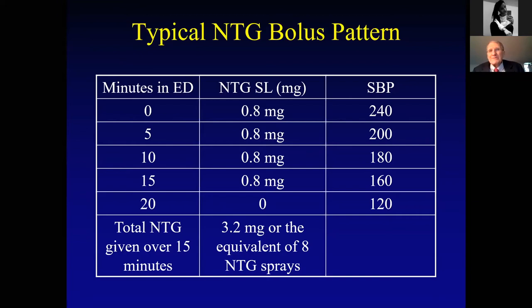I use nitroglycerin spray. You can use it. You can use the sublingual tablets. The sublingual tablets take an extra minute to work, but you give 3.2 milligrams or 8 nitroglycerins, and essentially in 20 minutes, the patient is better. Next slide.